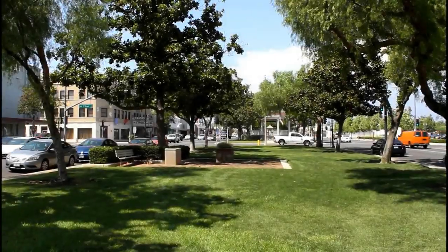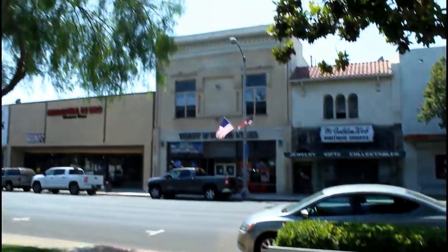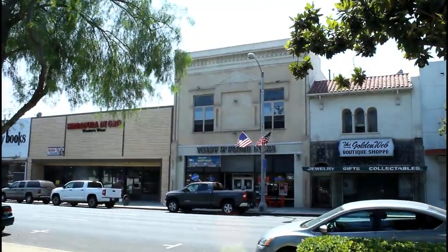You know, one thing that I really admire about Euclid Avenue is its beauty and history. Not that there's no other place that's just as nice in Ontario, but this is where it all started. 136 years of history, the main path of travel to this very day in historic downtown Ontario.